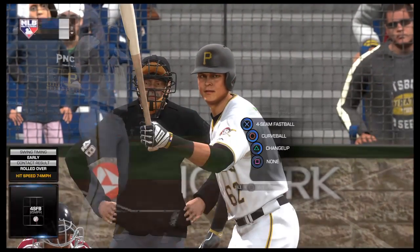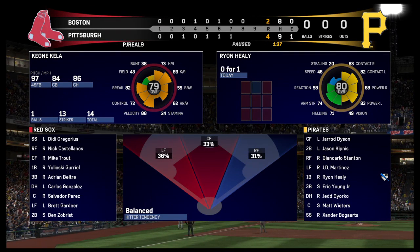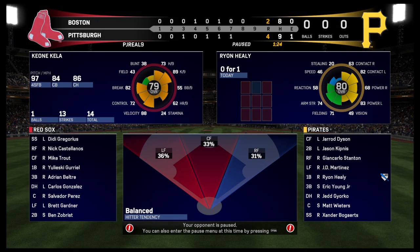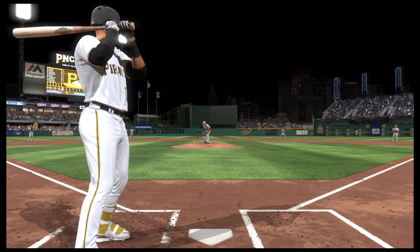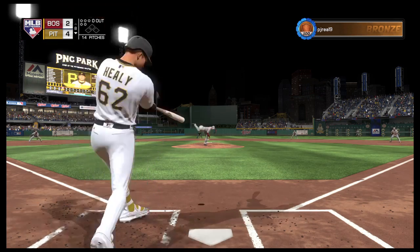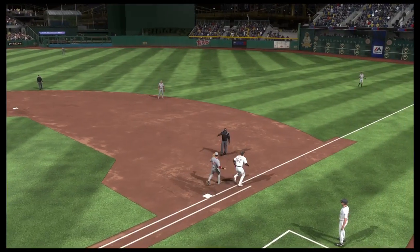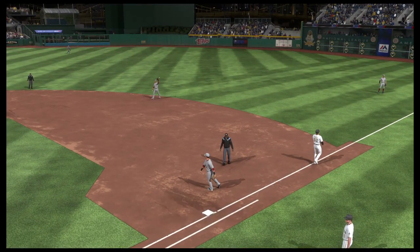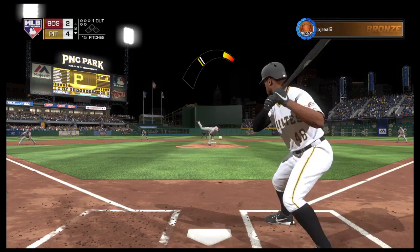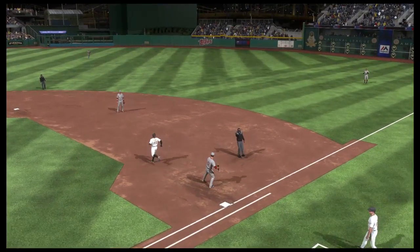Next in at the plate is Ryan Healy, first baseman. First pitch coming. Here it is. Hit hard to short. Throw to first is in time for the first out. Here's Eric Young Jr. now, and he's getting his first plate appearance here in the 8th after entering off the bench just a little bit ago. Gregorius has it in time to first, and there are 2 away.